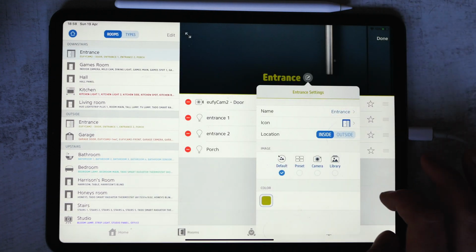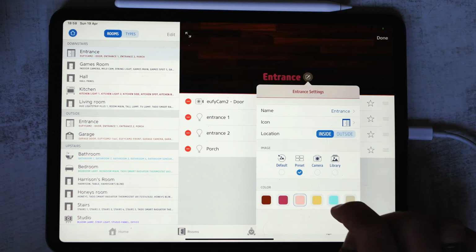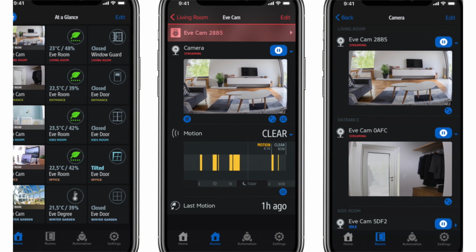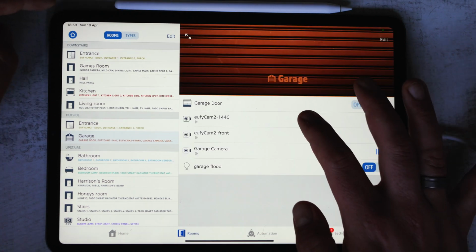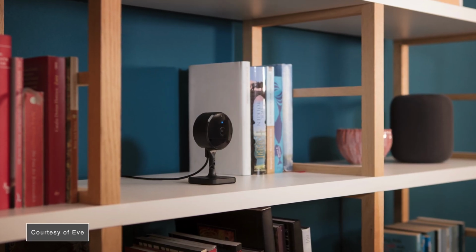You can also change the room to be designated to indoor or outdoor and change the color of the text that describes the room. The company has integrated camera support into the screen for those specific rooms. It also has an overview page of all your cams and lets you pause or resume live streams so you can see all the cameras at once. You can also bring these to full screen and view them within the Eve app, which I think is a really good feature.